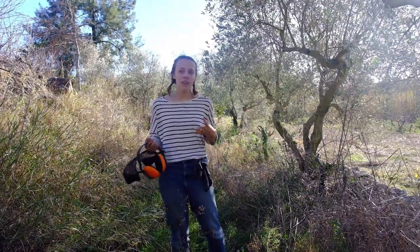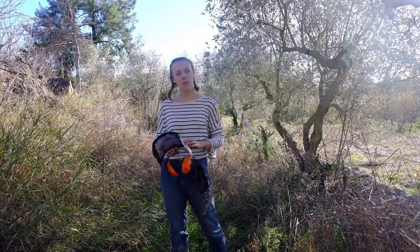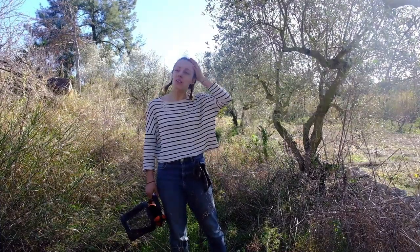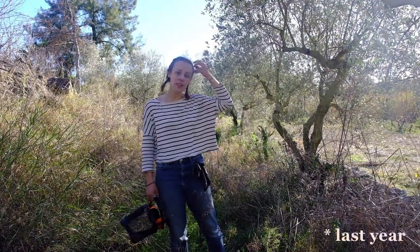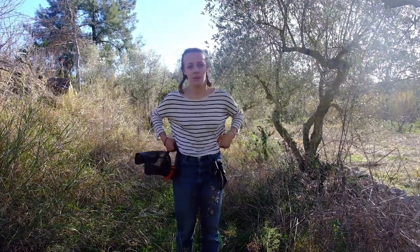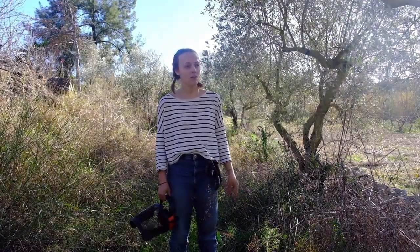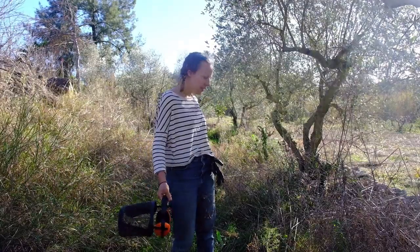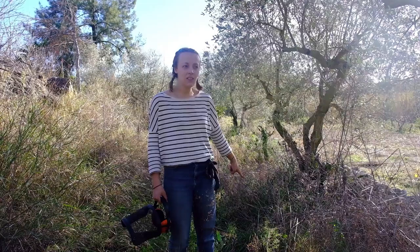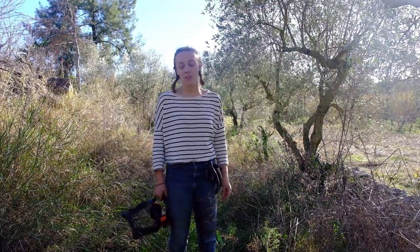Some of them are quite hard to get to at the moment. It's a bit awkward to work when there's so much stuff growing up all around them. So first things first, I need to strim some of these terraces back. We have tried to strim all of our terraces at some point this year. Obviously it's something that needs to be done more than once if you don't have animals grazing or anything else to keep the grass and the weeds down. But this one, I don't think we've ever actually strimmed. So this is one I definitely need to do. And then there's areas around in various other terraces that also need trimming down.